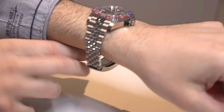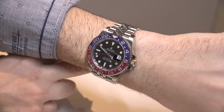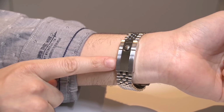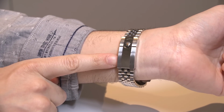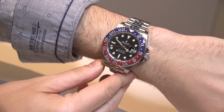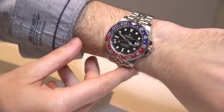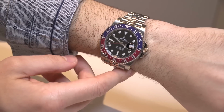This is a similar Jubilee bracelet as we had in the new Datejust 41, but of course not two-tone, all steel. And finally, an Oyster Lock clasp bracelet goes with it in all steel, which is nice. Again, it was done in two-tone, now it's done in all steel. So there you have it. That is the new for 2018 Rolex GMT-Master II with the Pepsi Bezel that everyone is excited about. All steel. Price is 8,800 Swiss francs.